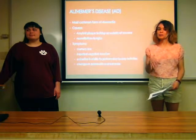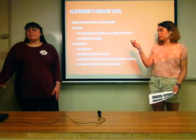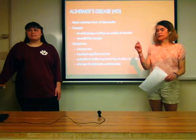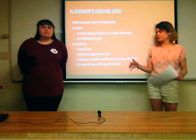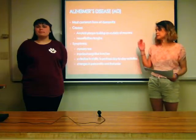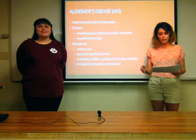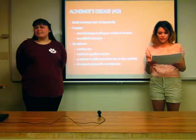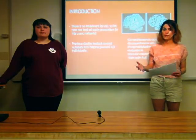It is the most common form of dementia, and the cause is amyloid plaque buildup on the outside of the neurons, and neurofibrillary tangles, so basically the neurons cannot signal each other anymore, and connections begin to be lost. Some of the symptoms are memory loss, impaired cognitive functioning, a decline in ability to perform day-to-day activities, and changes in personality and behavior. So as you can see, this could be a big problem in people.